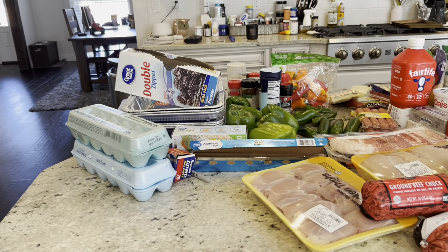And since I'm now doing keto and low carb, this is going to be the topic of my freezer meals. So today I'm going to share with you 11 freezer meals that you can make while you're eating keto or low carb or gluten-free or grain-free, whatever you choose. These will fit right on in to what you're looking for. So let's get cooking.